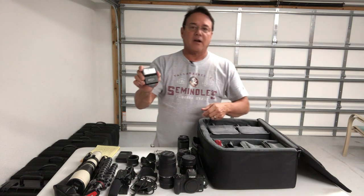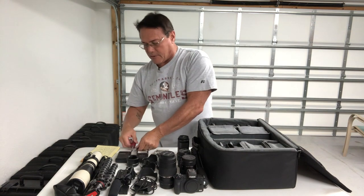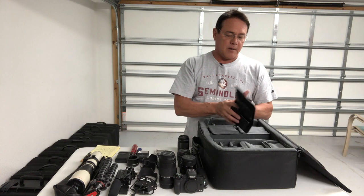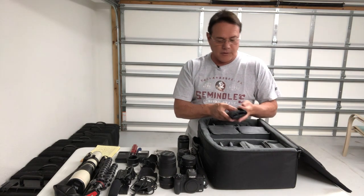And nothing like a hot shoe little flash, just to have. I keep a pick and a little multi-tip screwdriver, always super handy. And then I've got about 8 Vivitar filters for the different sizes. Some are UV, some are ND, and then others are color filters.